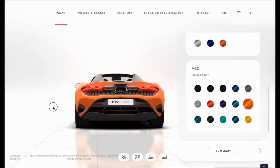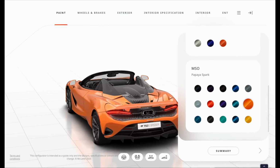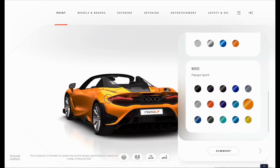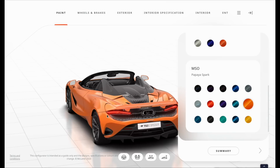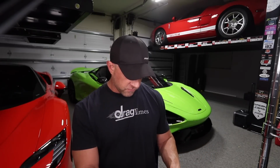If we spin around to the back, you can see that it has the 765LT wing, or a very similar wing style to that. So it kind of extrudes out the back, and it's got some more aggressive things right here. Changes in the back for the 720S versus the 765LT. You got this kind of center exhaust exit with two pipes. Reminds me a little of the P1, although the P1's got a much bigger, more angular design, and this has kind of a little oval there.